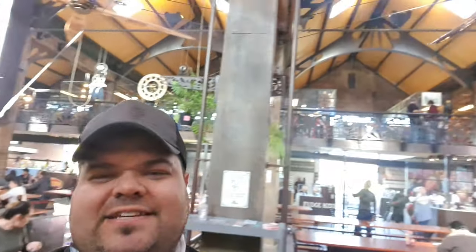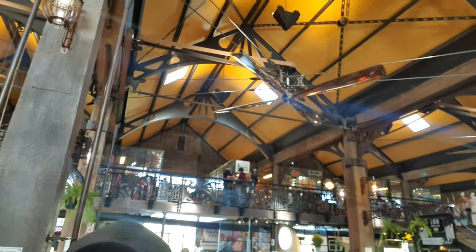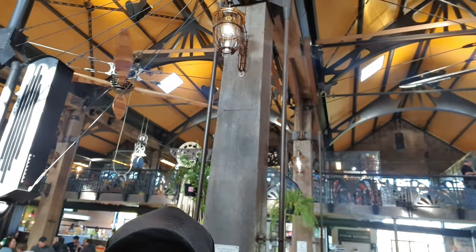Got wood-fired heaters, guys, and it's just so toasty in here. Got the fans, and they're all running off of each other's energy with belts, so it's like a belt-driven fan system. And it's just so nice in here. Got some nice wine in the back, got craft gins.